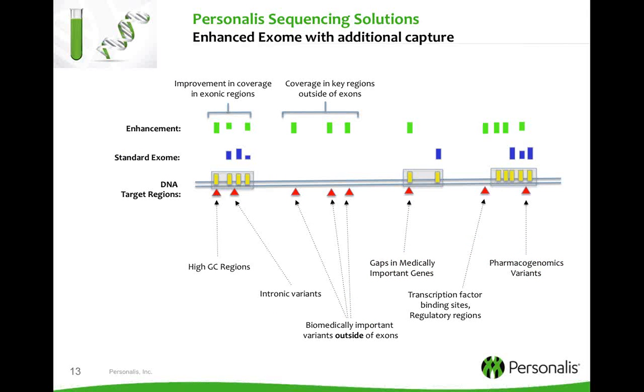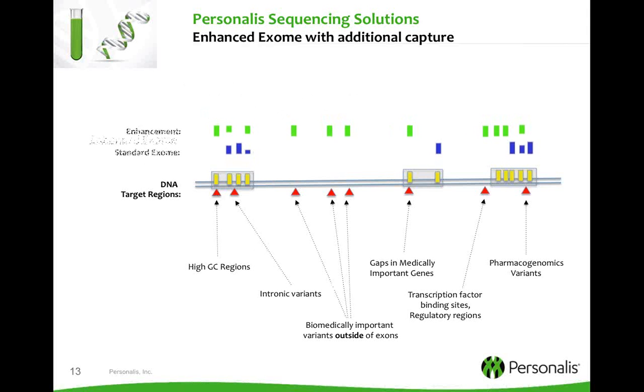We've recognized these issues with the standard exome at Personalis, and we built an ACE exome designed to address them. It works by taking the standard exome here in blue and adding supplemental coverage in green. These are combined in an effort to maximize genomic content and to provide uniformity in coverage to increase confidence in calling variants.